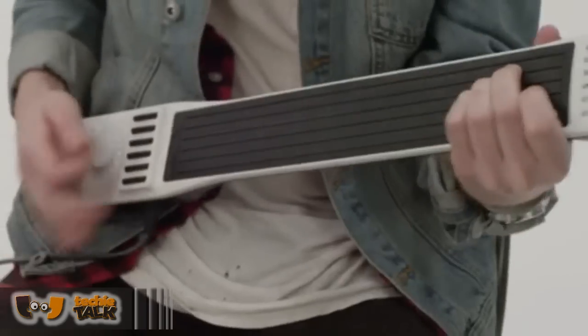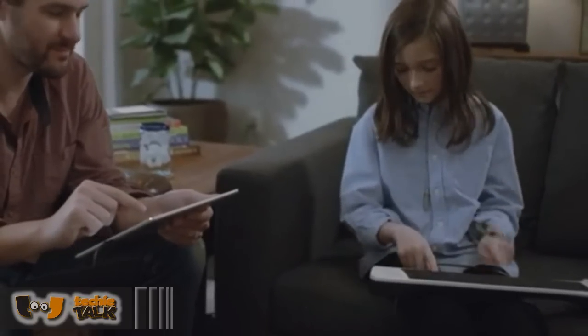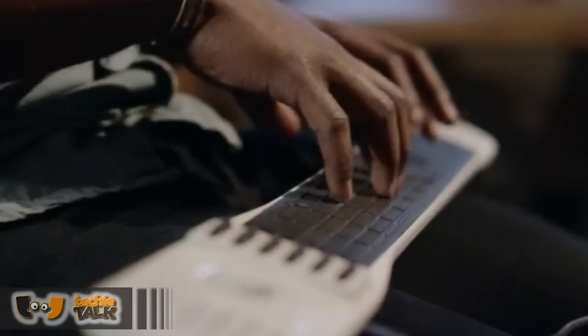Oh, and did we mention it has built-in speakers? This means no more worrying about external speakers when you play with your favorite apps. It's loud enough to play and sing along with friends, and you can even use it as an external speaker when you're not making the music. Of course, there's a headphone output if you want to keep it quiet until you drop the album.